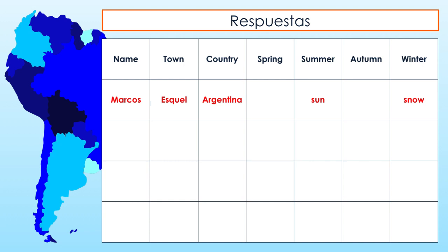Now the next one, and I should have explained going across the way, would be Martina. Now if you haven't done Martina next, find where you have done Martina and mark it now. Now Martina lives in Punta Arenas in Chile. So again, hopefully you realised that Chile is the country, so therefore Punta Arenas must be the town. And she said that in summer it's good weather, but it rains as well. And that was it. She didn't say anything else about the rest of the seasons.